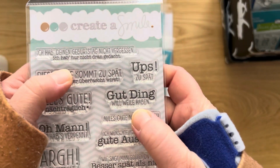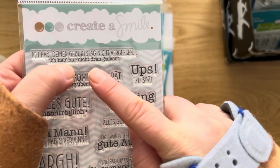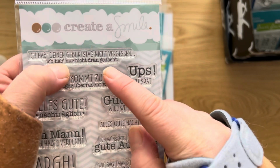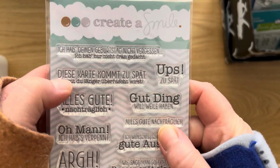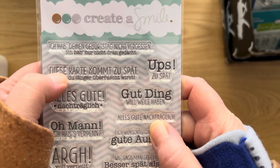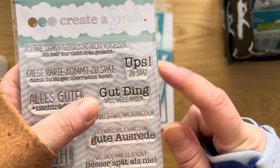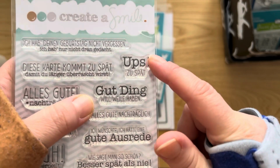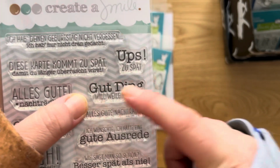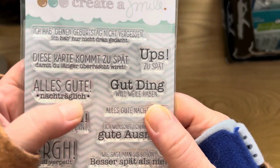Let's just do a little German lesson. Ich habe deinen Geburtstag nicht vergessen, ich habe nur nicht daran gedacht. I didn't forget your birthday, I just didn't think of it. Diese Karte kommt zu spät, damit du länger überrascht wirst. This card comes too late, so you will be surprised for longer. Ups, zu spät. Oops, too late. Gut Ding will Weile haben. This is a very, very famous German saying. Good things take some time.